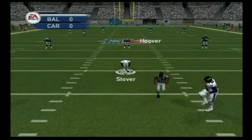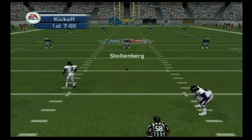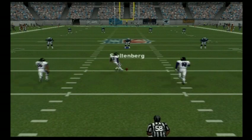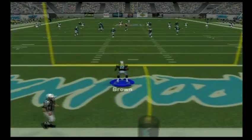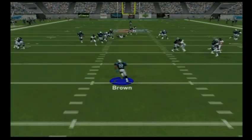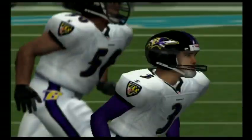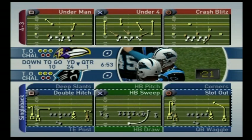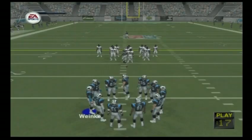The teams have taken the field and lined up for the kickoff. They're ready to get this game started. Stover gets it off. The Panthers take over on the 24. Ball on their own 24.